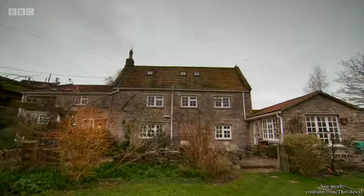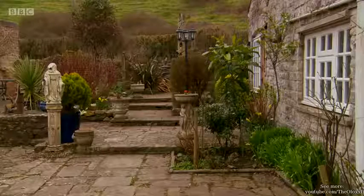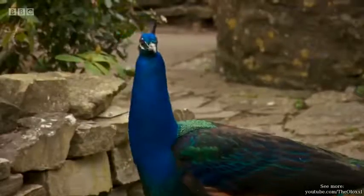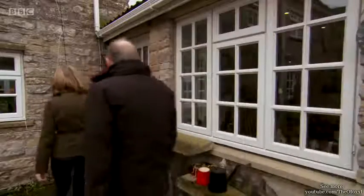Dating back to 1690, this is the oldest of the properties I'm showing them. Built out of the local stone typically used to construct cottages at this time, the compromise here is on the amount of personal space on offer. However, with an already established and thriving business, I'm hoping they'll be tempted.